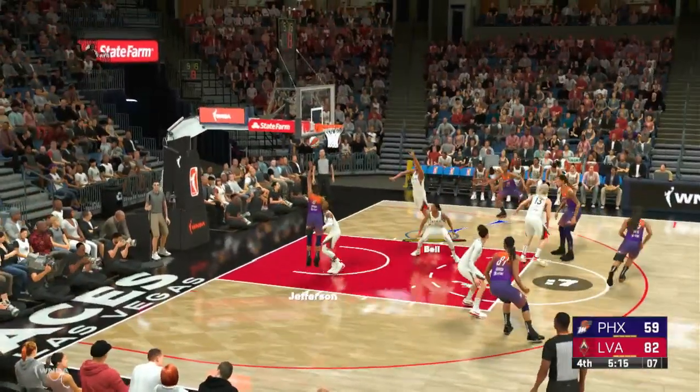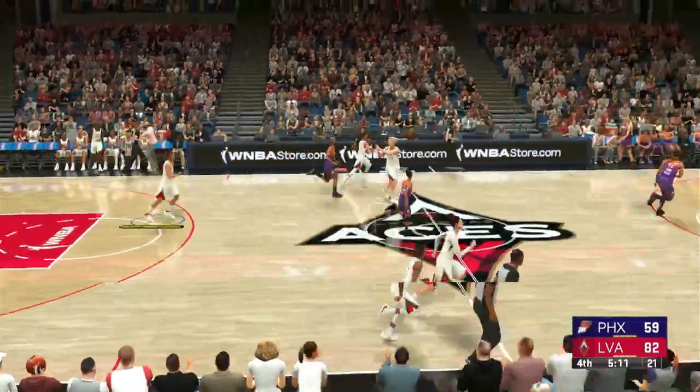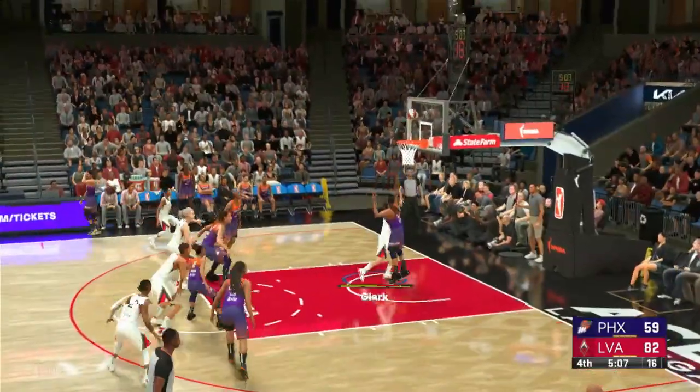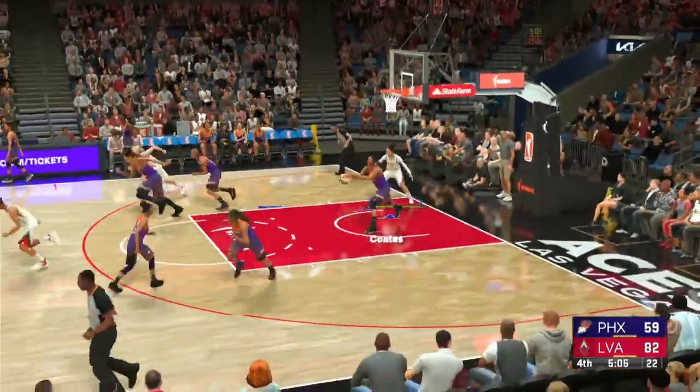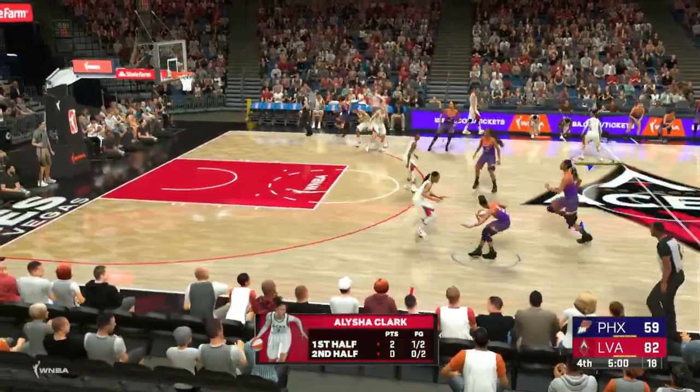Pass to Jefferson. Las Vegas grabs the miss. To the paint. Clark can't hit. Well, despite her ineffectiveness, the team has found other scoring options.